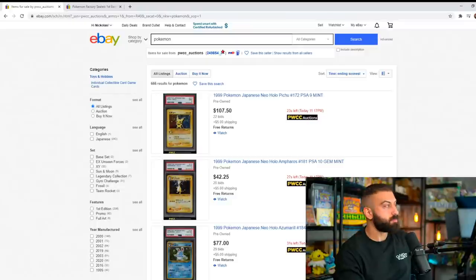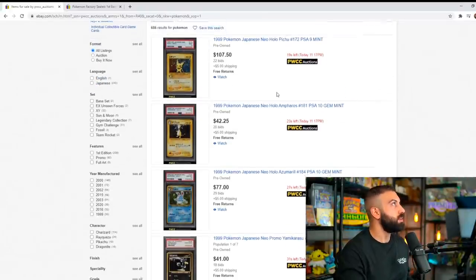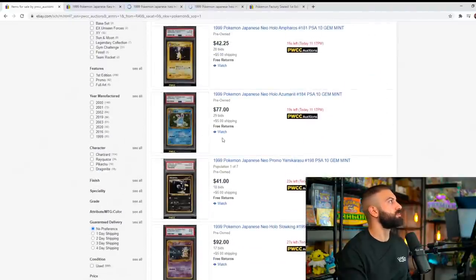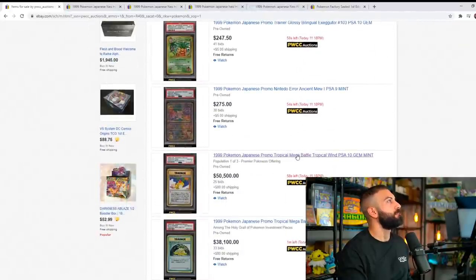All right, guys, the Pokemon mayhem. All right, so where are we at here? We've got a lot of stuff mixed in. I like to see these Lugias. I'm just going to pull up some cards because I'm not going to be able to keep up with all these. I do want to see this Pichu. I want to see Ancient Mew. Oh, the error one. I want to see what this goes for. And then the trophy cards are coming up.